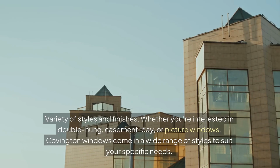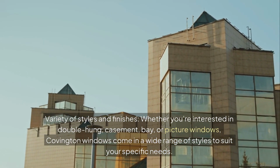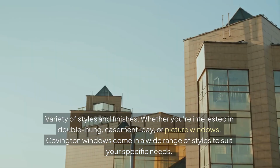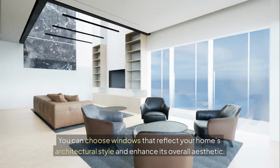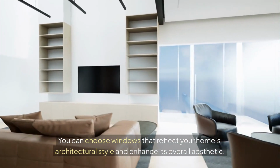Variety of styles and finishes. Whether you're interested in double-hung, casement, bay, or picture windows, Covington windows come in a wide range of styles to suit your specific needs. You can choose windows that reflect your home's architectural style and enhance its overall aesthetic.